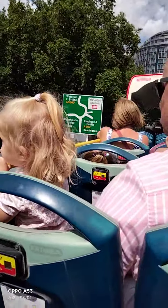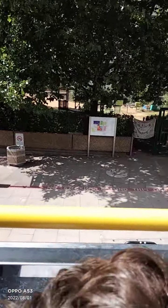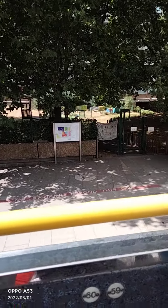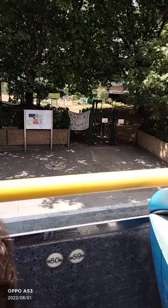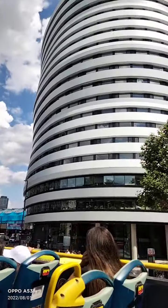Now, there's a museum in the hospital just down there to Florence Nightingale. Heard of her? She was known as the Lady with the Lamp. I'll show you what she looked like a bit later on. But this is where she taught all the nurses. Do you know what she taught them to do?